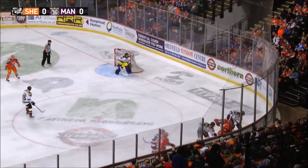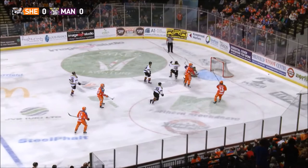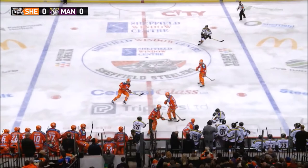Awkward for the Steelers over there, but Nelson is bugging away from the boards. The Steelers will look to set this one up. Valdix brings it forward, doesn't find a shooting lane, finds a lovely pass, but it's fed wide on the backhand. What an opportunity that was for the Steelers. It might be the clearest that they've worked on the power play so far tonight. Yeah, it's unfortunate. If Matheson actually just directs that in the net, he had an open net, but he actually controlled it and brought it back.